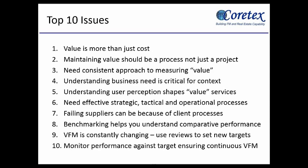I think benchmarking is quite an important part, and we've identified methodologies that help you benchmark process and quality as well as cost, and definitely there's ways that all of you can do that and think about that. Coming back to the process issue, value for money is constantly changing, and you should use reviews of value for money to set new targets to continuously improve and to monitor performance against target, ensuring continuous VFM.